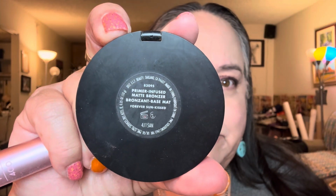Oh, I used e.l.f. Primer Infused Bronzer before the blush, Forever Sunkissed. And now I'm putting on my Essence Pure Nude Blush in Pink Flush. This is the back of it. The front of it, the labels come off, all of the printing. And it's also broken, which is why I have it rubber banded or ponytail holder together.